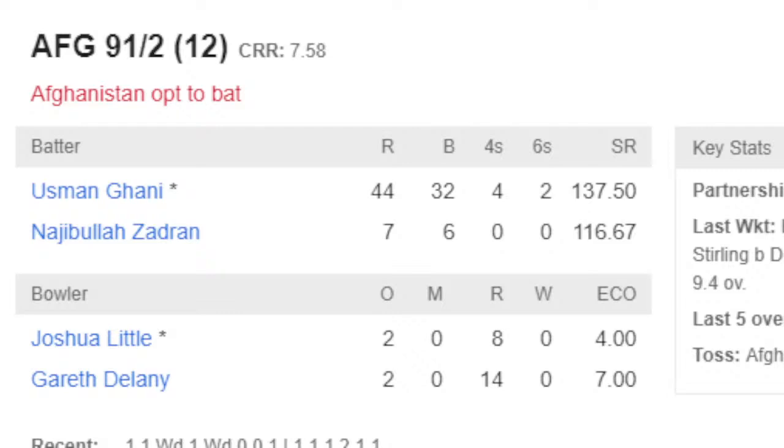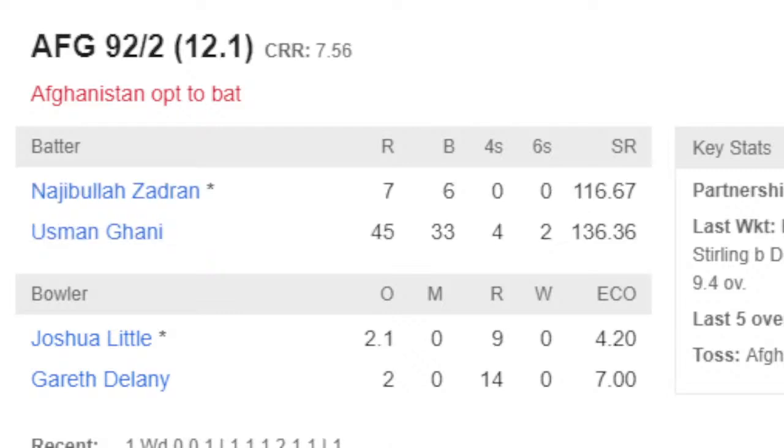Lovely wristy players, the Afghans, aren't they? They're lovely to watch when in full flow, and I suspect they're adapting to conditions as much as anything here, really, in this first 10.5 overs. Plenty of them coming from their home domestic T20 league and playing in these Asian conditions. This is a very different proposition they're being faced with here.